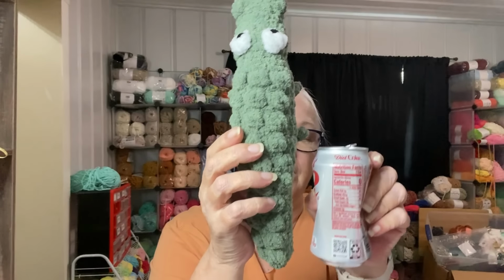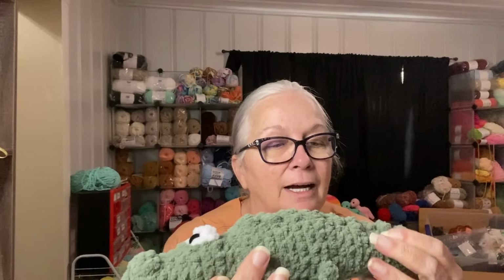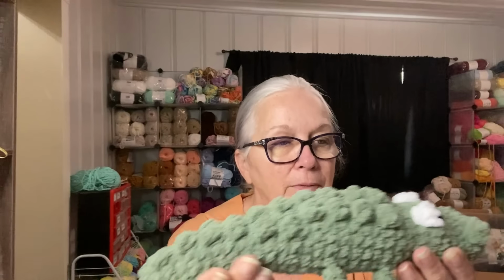My crushed soda can. I mean, it's tall. It's not as big as like Chompers, and it's definitely way faster than Chompers. I did not time myself, but I really think this can be done in less than an hour, and that it could have at least a $20 price tag on it. But I really like it. It's the eyes. The eyes just make that face look so cute.